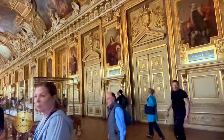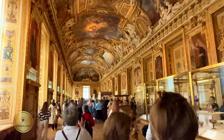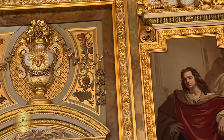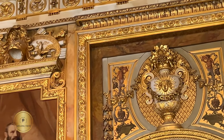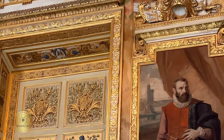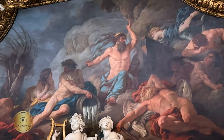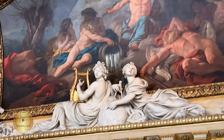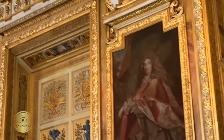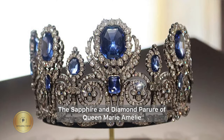Construction on the room took over 200 years to complete. The space features 105 works of art from dozens of French artists. You can also see the collection of the French crown jewels, which started in 1532.